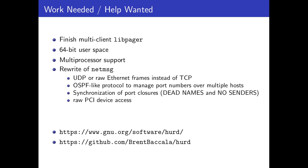The net message server needs to be rewritten. It's got performance issues. It's also got that whole clever thing where you just send the port numbers across and flip the bits to indicate remote or local. That's fine for two hosts, but what if you had 8 of them all trying to intercommunicate amongst themselves? You could have 28 different TCP sessions. That doesn't really work. You have to do something more sophisticated if you're going to do more than two hosts. And one of the nice things about Hurd is that we can actually address the PCI device.